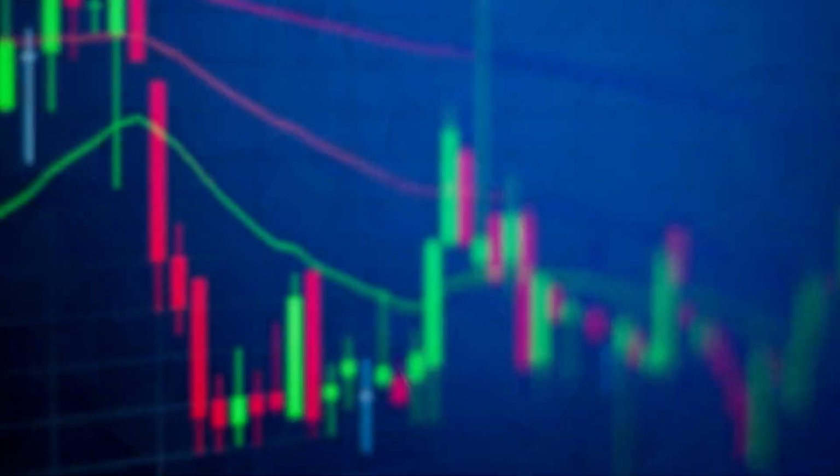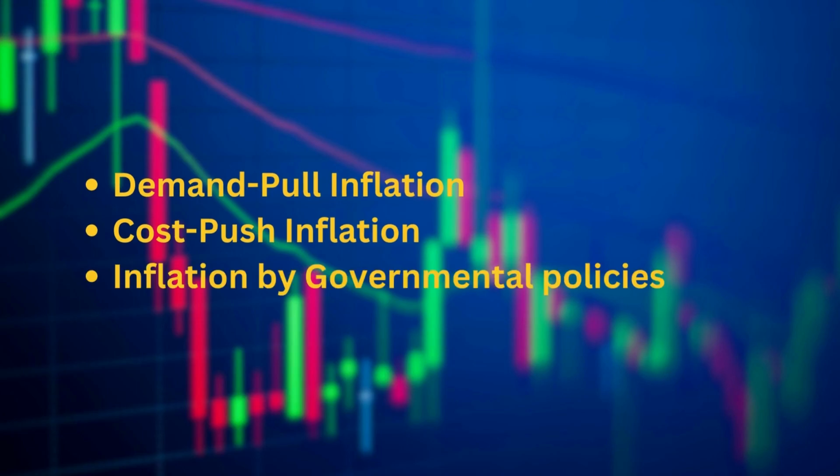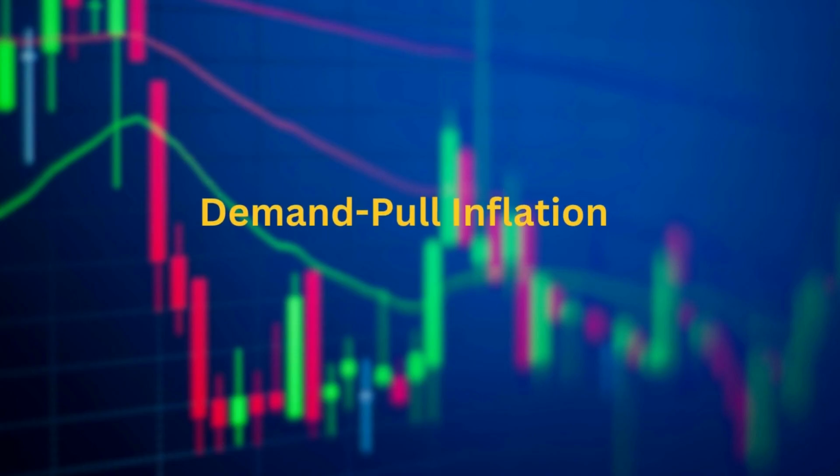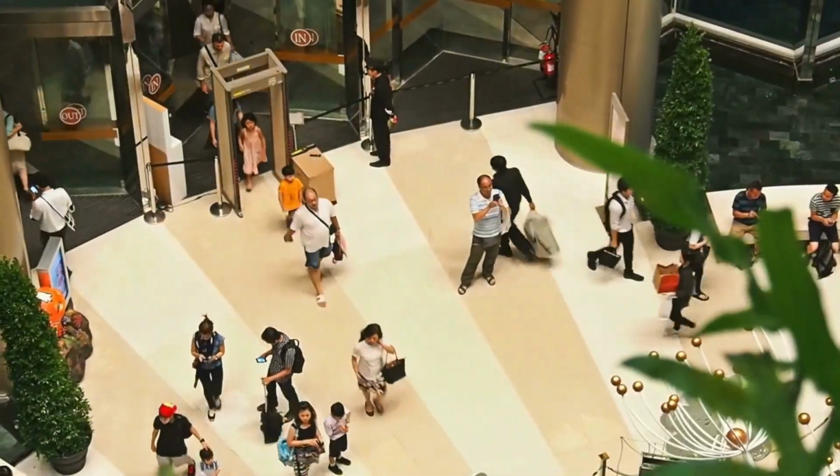There are three prominent kinds of inflation. 1. Demand pull inflation. 2. Cost push inflation. 3. Inflation by governmental policies. First, let's talk about demand pull inflation. Demand pull inflation is simple. That happens when everyone wants to buy more stuff than there is available, so prices start going up.